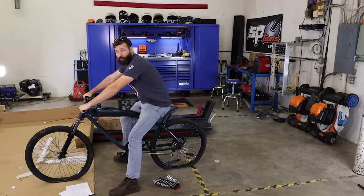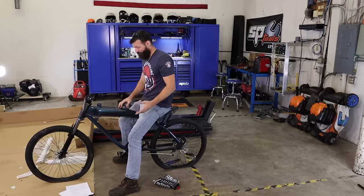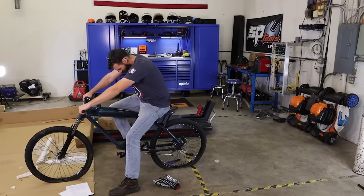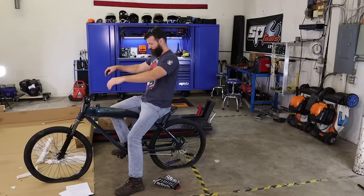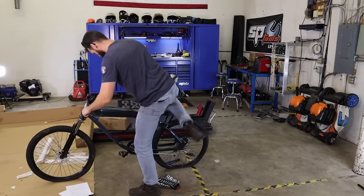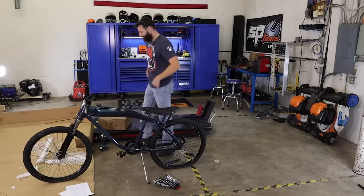All right, full disclosure, this is the most uncomfortable bicycle or motorcycle I've ever been on in my life. I've been on this thing for 10 seconds. I feel like I gotta get off. This is horrible. I thought it was gonna be more like a beach cruiser, like sitting like this. You know, they look comfortable. This is brutal. All right, let's finish the bike.